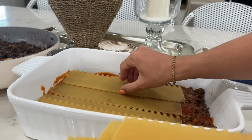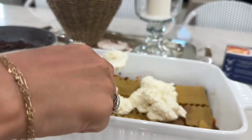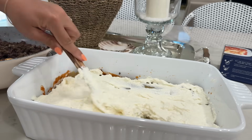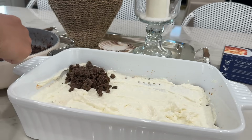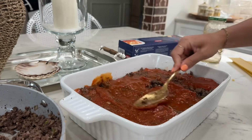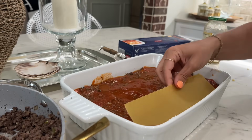So this lasagna is so simple. So we just put the meat on the bottom, added a little bit of sauce, mixed that kind of together, layered some lasagna noodles, and then I put the mixture of my cream cheese and ricotta, a layer of that, and then we're going to do the meat again, add a little bit more of the sauce. You can use whatever sauce you want. You can even do homemade sauce. This is, again, just my simple, easy version, and then continue layering.